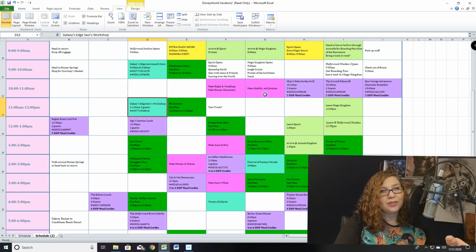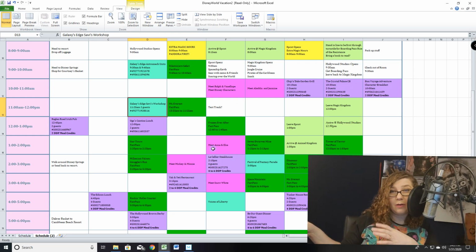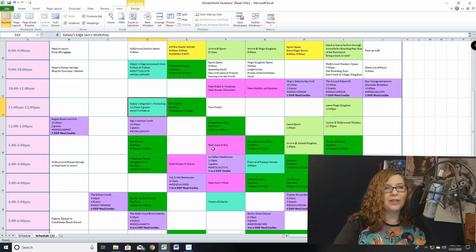I have character meet and greets highlighted because these are some of the ones that we have yet to meet. Like, we've never met Mickey and Minnie together. We've always met Mickey or we've met Minnie, never together. So at Animal Kingdom, we're going to try to do that.